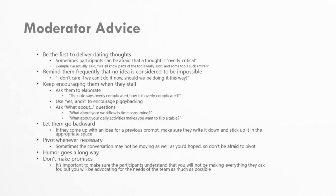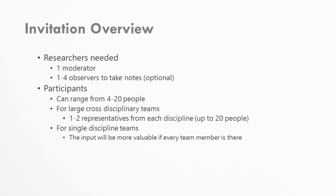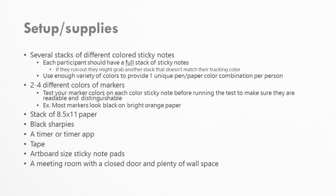A bunch of moderator advice on how to be running a good meeting and to keep morale high in the room while you're doing it. You have to be very spunky to keep them talking. Invitation overview of who you should invite and who you should not. And a list of setup and supplies that you'll need to buy beforehand, because the last thing you want to do is run a sticky note meeting and not have enough sticky notes.